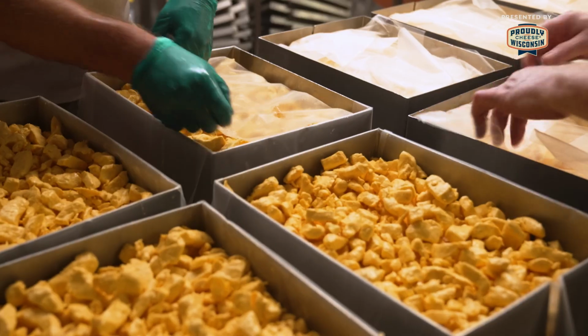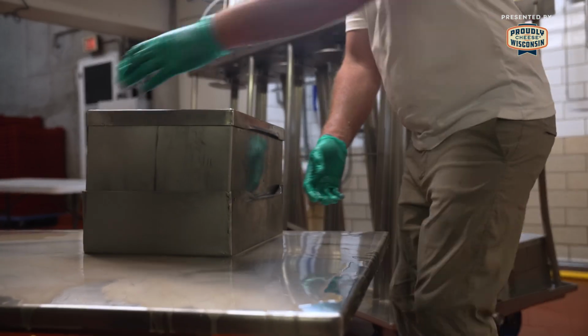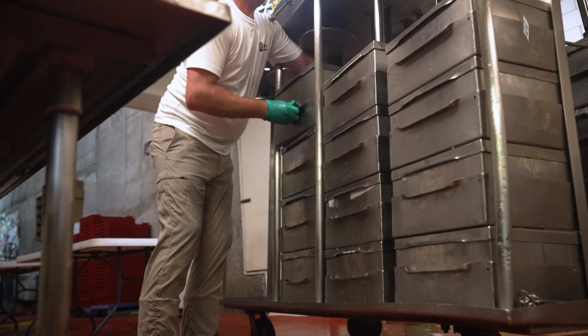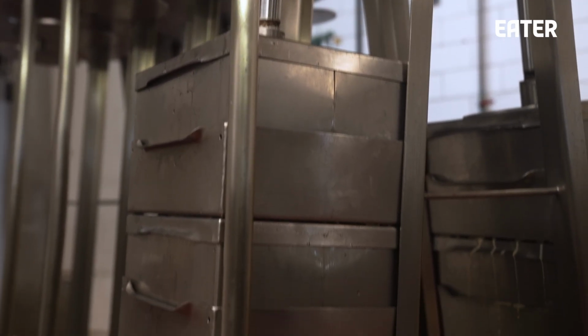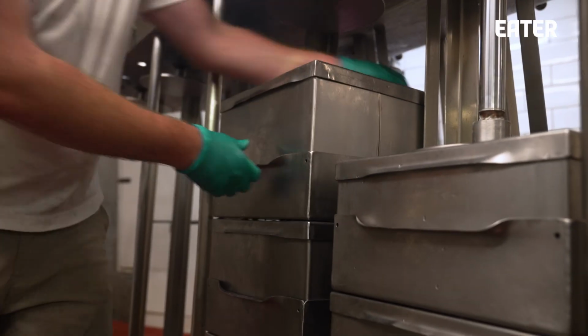They each have cheesecloth in them. We'll pull the pins, put a lid on there. We'll press them down to between 41 and 42 pounds. So we'll lose about 4 pounds of whey out of every block. This is the whey that's draining out right now. About 20 pounds of pressure the first 20 minutes, and then we'll switch it to about 40 pounds of pressure for the last hour and a half.